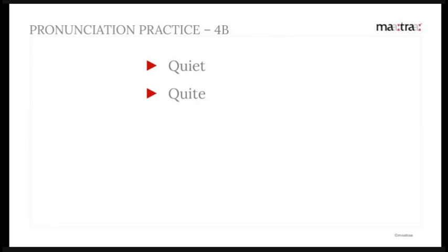So this has only one part, and we say quite, and we use it in sentences like, it's quite a nice song, or it's quite cold now. The previous one, like I said, was in two parts, quiet. So let's say the second word now. Repeat after me, quite. Repeat once again, quite. And now let's repeat the first one, quiet. And now let's do the second one, quite.